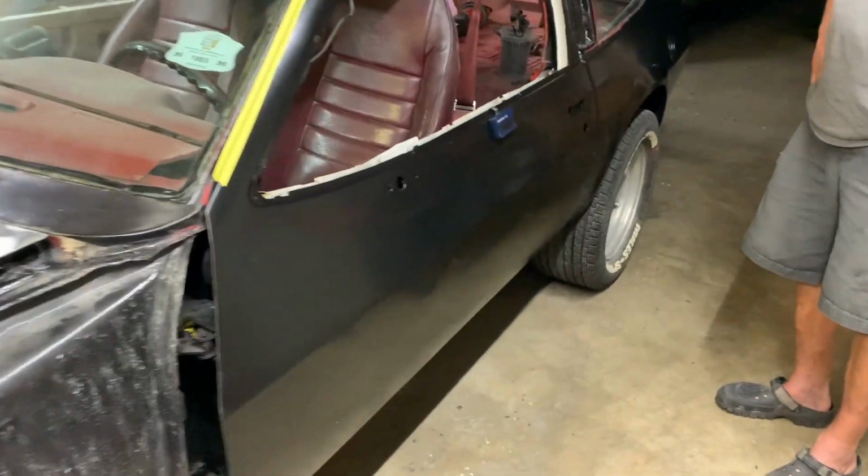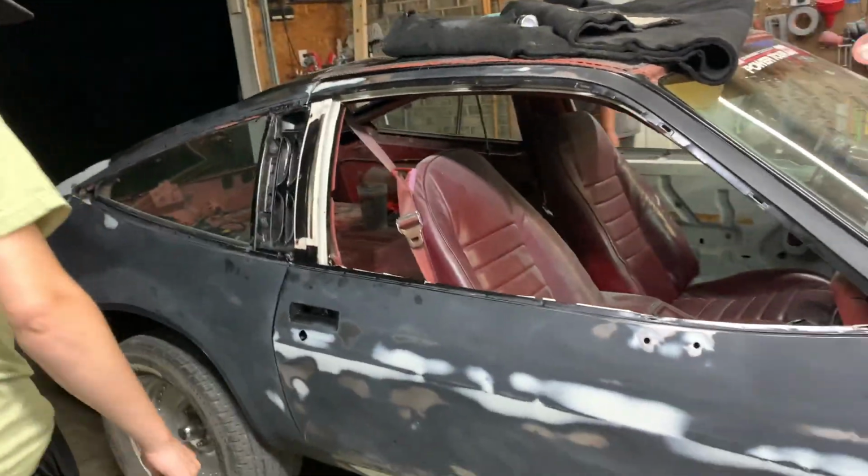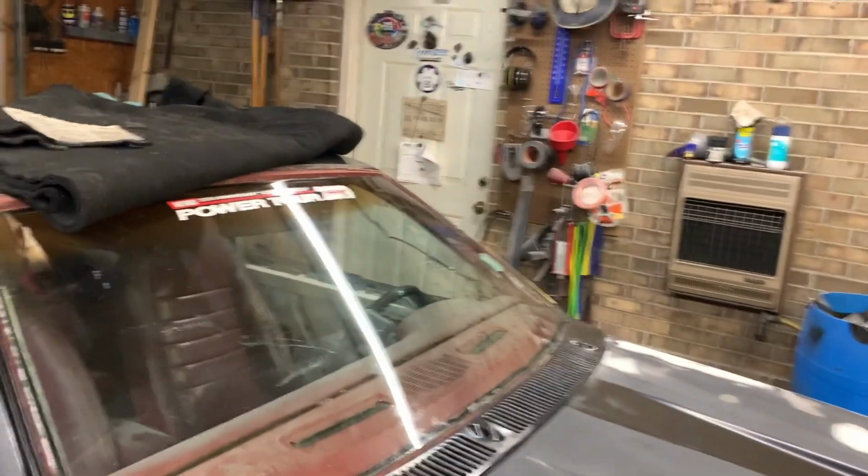This side, as you can tell, has not been bodyworked. He's been working his way around, kind of starting from one side, working all the way down. And then we just still have yet to do the driver's side. Maybe hope to work on that this week.